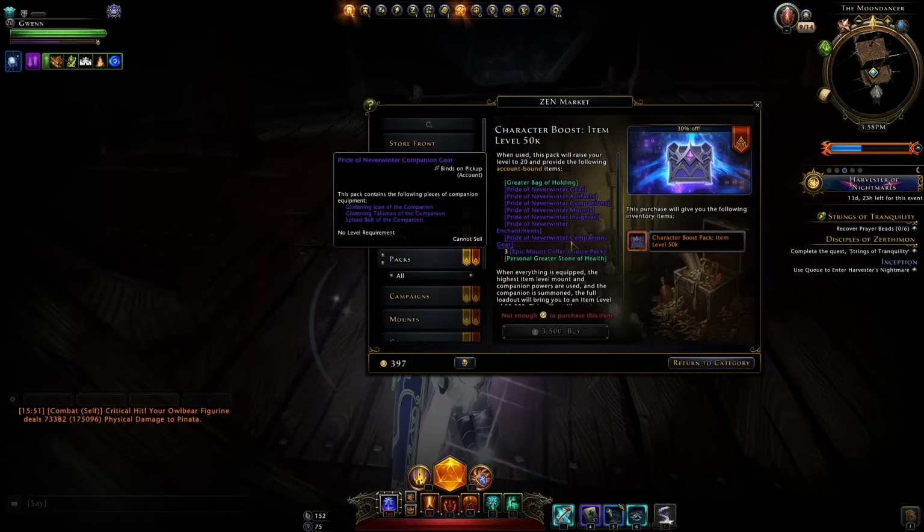And then you also get the Pride of Neverwinter companion gear. Don't know what item level that will be. I don't know how useful it will be either. Unlikely it's going to be as good as the 1800 item level ones.